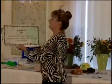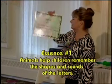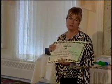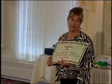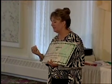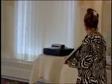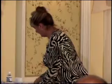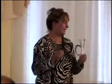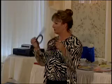The first essence is that animals help children remember the shapes and sounds of the letter. We all know that a picture's worth 1,000 words. And so if a child can close their eyes and picture Ally Alligator and the shape she makes, or going back to this, is one of the toughest things for children in school. By the time they hit kindergarten, first grade, this is tough. I mean, even earlier, if they're showing letters in preschool, this is tough, because again, they look so much alike.